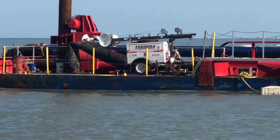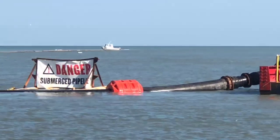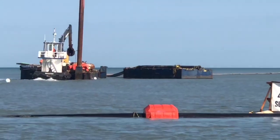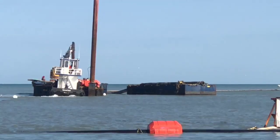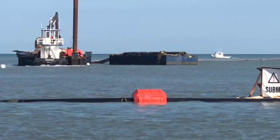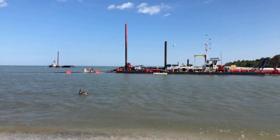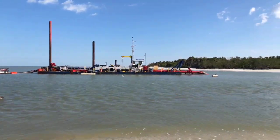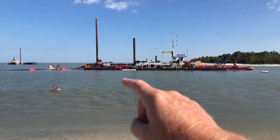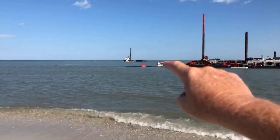Close-up look at the barge. Second dredging barge offshore there, pushed by the tug. On this end, then it gets pumped out of that long hose out there. I don't know where it goes. The hose goes around up to where that other boat is, where that white marker is out there.